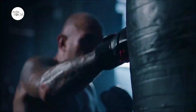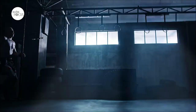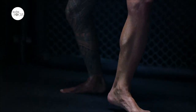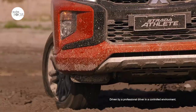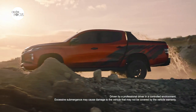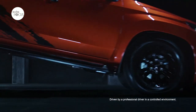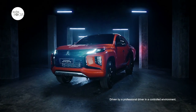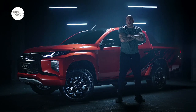For us, Brandon Vera best represents the Mitsubishi Strada Athlete, as his characteristics reflect the very definition of a true athlete, said Mark Parulat, MMPC Brand Communications Department Head. Apart from being a successful world champion in mixed martial arts, Brandon is considered a role model by many followers of the sport because of his discipline, attitude, and dedication to the best version of himself. Like the Mitsubishi Strada Athlete, the newly enhanced pickup variant of Mitsubishi Motors designed to contend with the very best trucks available in the market, he added.